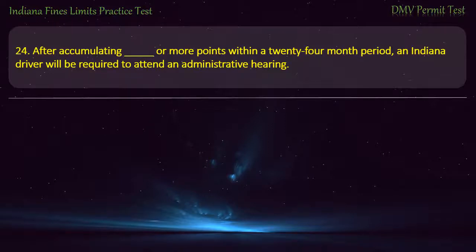Question 24. After accumulating or more points within a 24-month period, an Indiana driver will be required to attend an administrative hearing. 12, 16, 14, 18. Answer. 18.